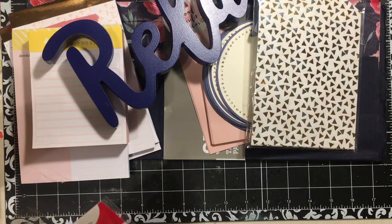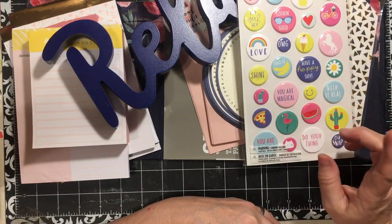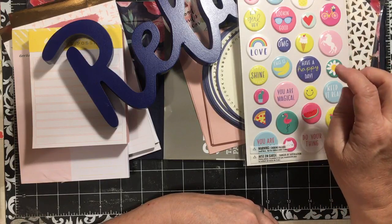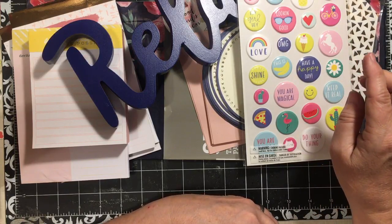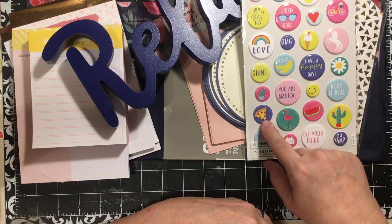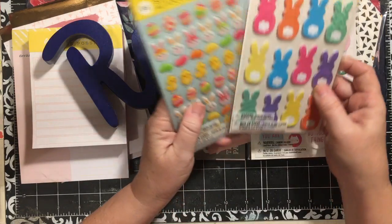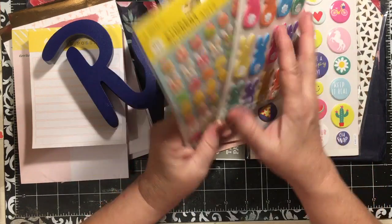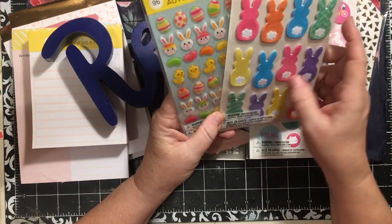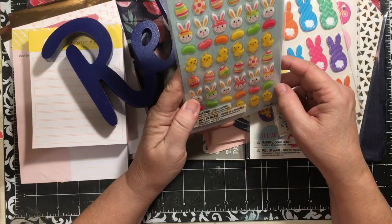Let's see. I picked these up because I have some swaps to do, and I think there was a unicorn. Is there a unicorn? Yeah, there's a unicorn. I have a unicorn thing that I need to make. I have all that pizza stuff, so I thought they would be fun. These are adorable. You get 2 sheets for $2.99, but I just thought they were really cute, and so were these.